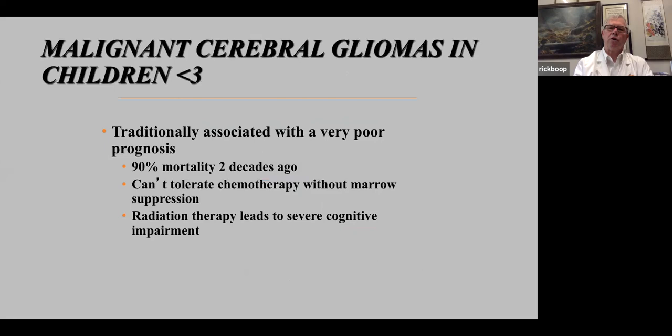Remember that malignant cerebral gliomas in children less than three traditionally carry a very poor prognosis. The infants can't tolerate much in the way of chemotherapy, and most of us are hesitant to radiate young children.